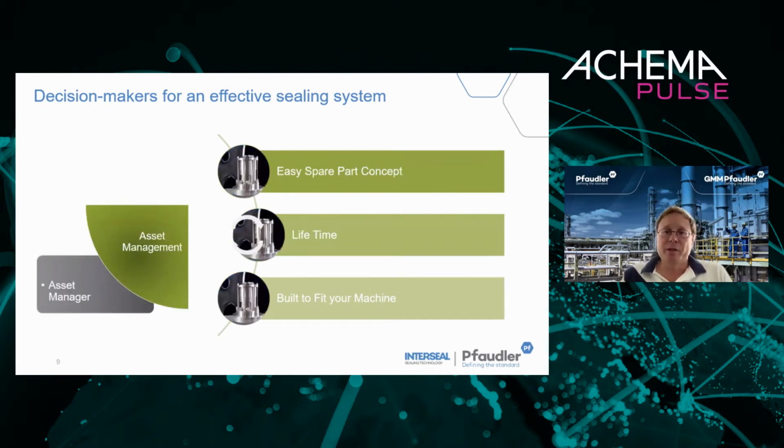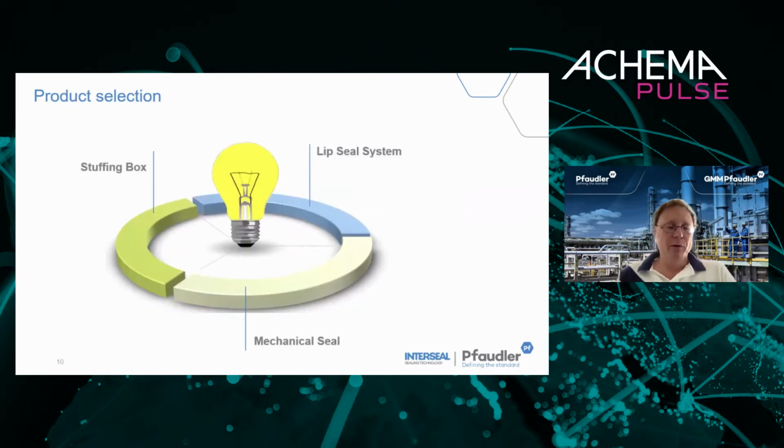And we have the asset manager who has an eye on an easy spare part concept. He looks that he has a really long lifetime for his sealing solution. And of course, again, a solution which fits into his machine. If you look at the currently available sealing solutions for slow-moving mixing units, you will find 3 solutions in different technical versions. So it's stuffing box, mechanical seal, and lip seal systems.